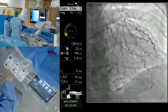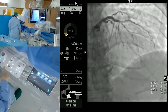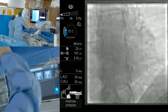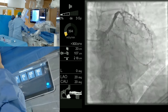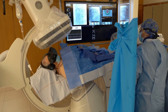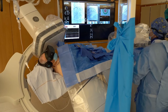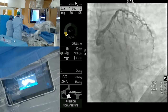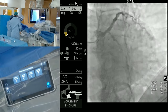So now we select another C-arm position, just with the pre-selected position. And then we inject contrast media. You can also appreciate that the flat panel detector is automatically adjusted closer to the patient in order to optimize the distance from the X-ray source to the detector, helping to reduce the dose as recommended by the ALARA principle.